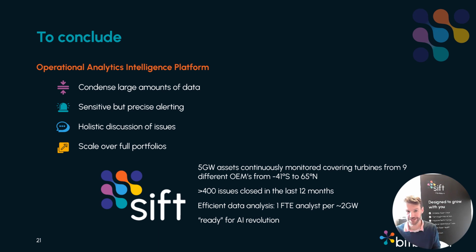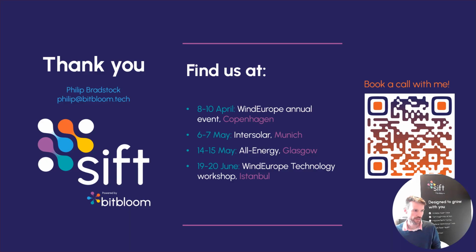That is one that can condense large amounts of data, has sensitive but precise alerting, a holistic discussion of issues, and can be scaled over full portfolios. And so we're putting this into practice at the moment on around 5 gigawatts of assets, very geographically spread across the globe for a very disparate set of turbine types, and including solar PV as well. And that allows us to use about 1 full-time employee analyst for every 2 gigawatts that we're monitoring, with full monitoring services. And with all this information in there, this is also ready for the AI revolution.